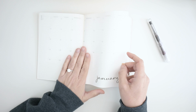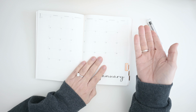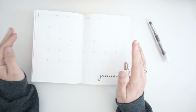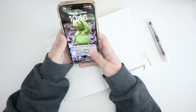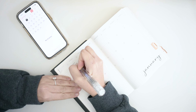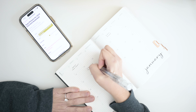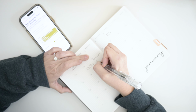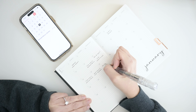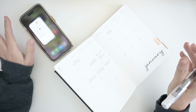I'm going to go ahead and fill out my calendar for January. I usually only fill this out at the end of the month for the upcoming month. I rarely will write something in further into the future. That I do on my calendar on my phone. I don't have much going on this month.